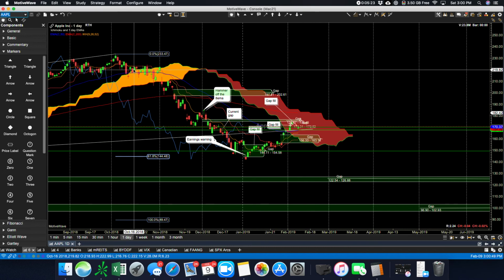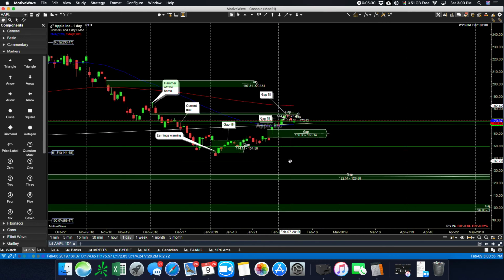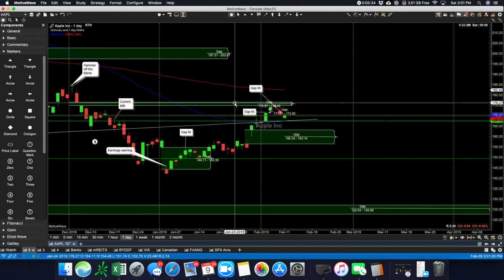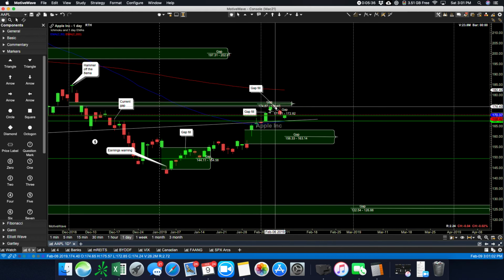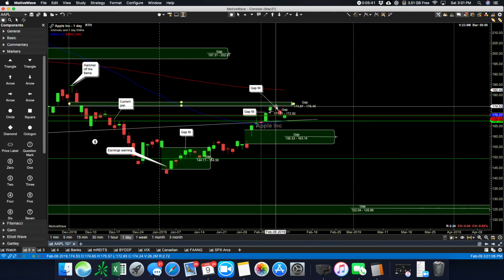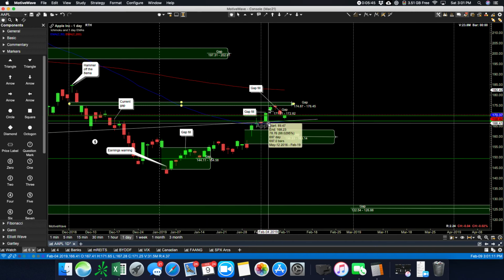Let's get rid of the cloud. Granted, we're in the cloud, we don't need to see it in that case on the daily chart. Let's take it out and let's see where we are. We've still got a gap up here that hasn't been filled. We had rejection at that gap. Let me take this out of the way so we can see a little bit better. We had rejection at that gap, and now we have a pullback towards this blue line, which is the 50-day moving average.